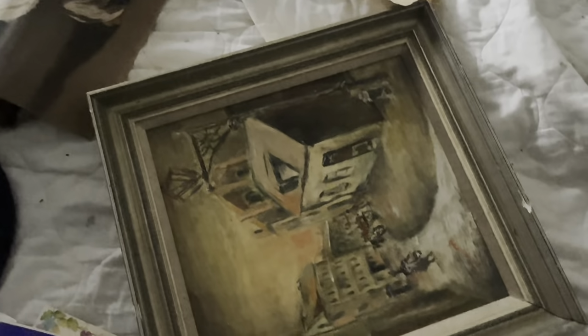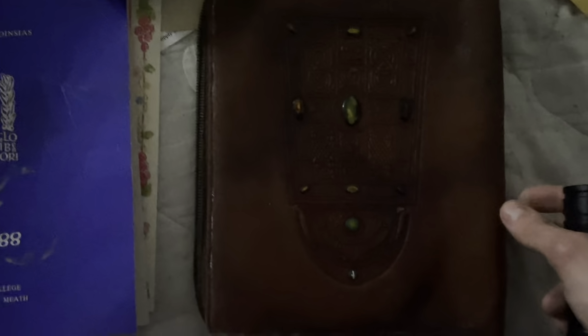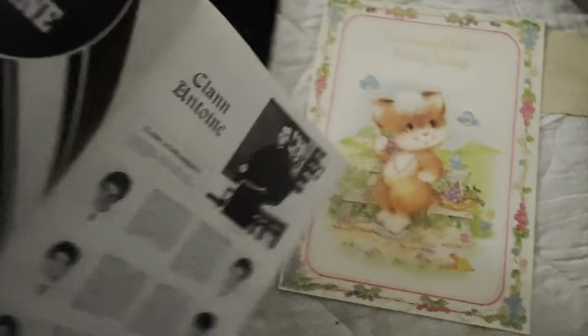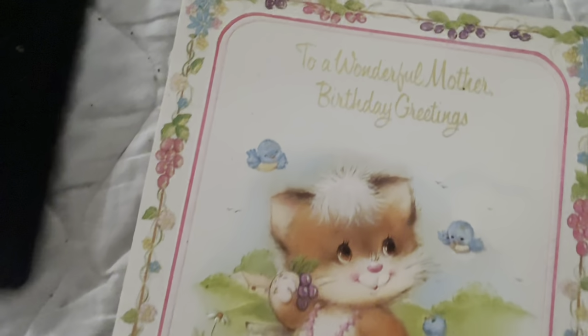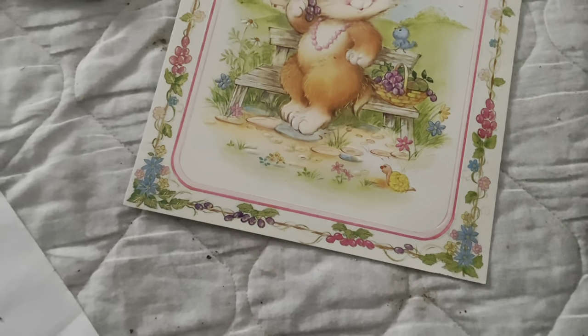A lot of artwork and stuff lying about this house. It's a really nice leather wallet. I wonder what. Nothing in it. But then here's another sort of collegey thing from 1987. Franciscan College, County Meath. I wonder what they do there. Ooh. To a wonderful mother, birthday greetings. Oh, that's sad.